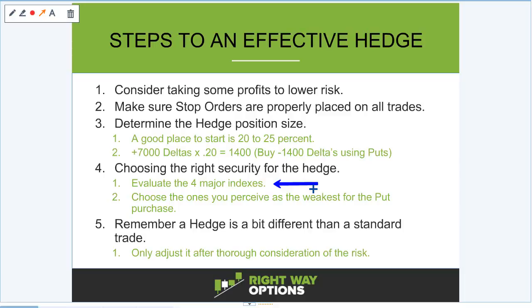Okay, so we can all take a look at those and determine. You may find there's 1 or 2 that you want to focus on. They look the weakest, and that's where you want to think about picking up some puts to hedge your overall account. Whichever ones you perceive to be the weakest, that's where you want to be focusing on buying some puts in those weakest indexes.